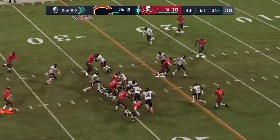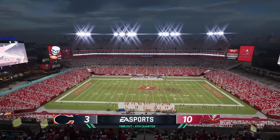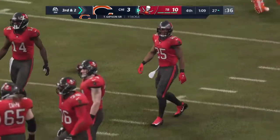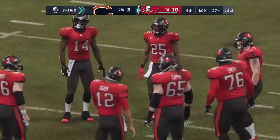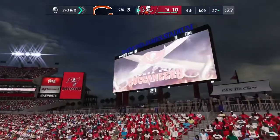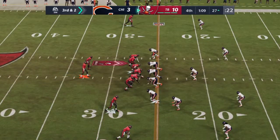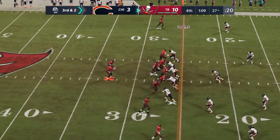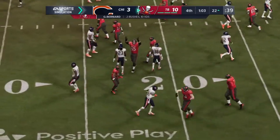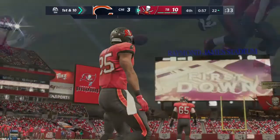Now a first carry for Giovanni Bernard. Now the Bears will use their third and final timeout as they'll head to the sideline and talk over what to do next. The Bears bring out an extra defender in the secondary now for third down. Again, here's Bernard. And he's going to get the first down here as he's taken down at the 22. It's a pickup of 5, and that should just about wrap this one up.